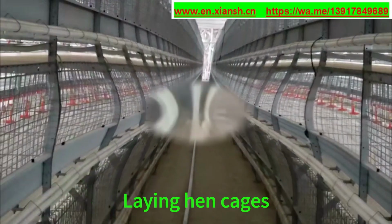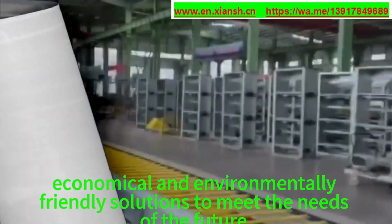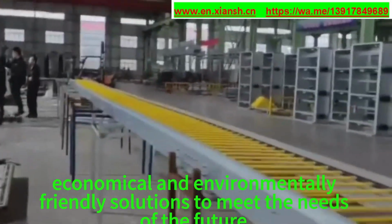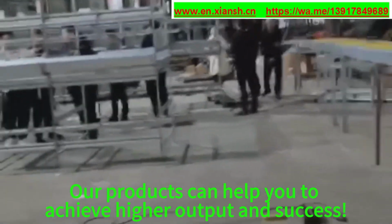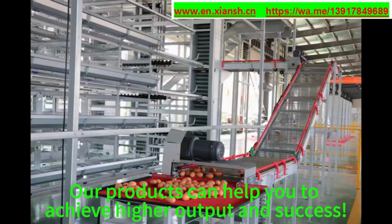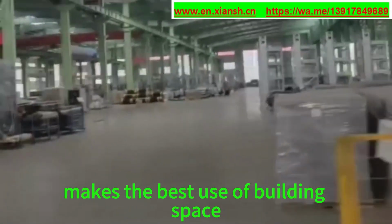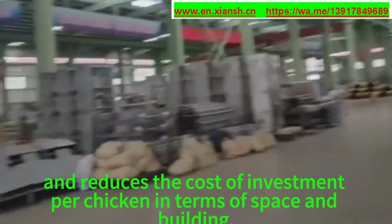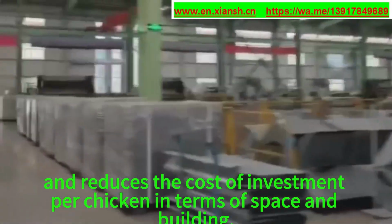Laying hen cages. We offer a wide range of practical, economical, and environmentally friendly solutions to meet the needs of the future. Our products can help you to achieve higher output and success. Centralized management saves energy and resources, makes the best use of building space, and reduces the cost of investment per chicken in terms of space and building.